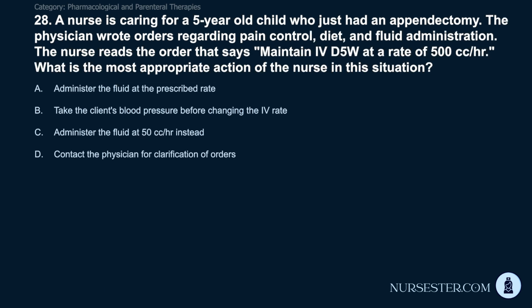28. A nurse is caring for a 5-year-old child who just had an appendectomy. The physician wrote orders regarding pain control, diet, and fluid administration. The nurse reads the order that says, maintain D5W at a rate of 500 cubic centimeters per hour. What is the most appropriate action of the nurse in this situation?